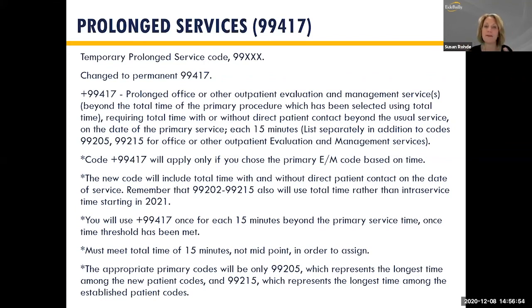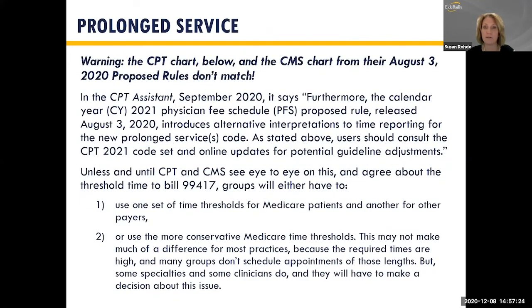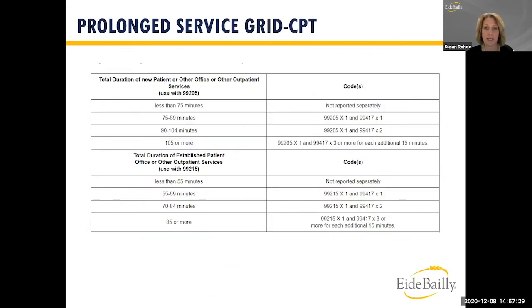So what happened was CPT had a disagreement with CMS about this prolonged care code, because CPT states you can start the 15 minutes when you meet the lowest time point, whereas CMS said, no, it's when you reach the maximum time that you would start your prolonged service. The next two slides are just two grids, and they are different. The first grid is from CPT. The next grid is from CMS.